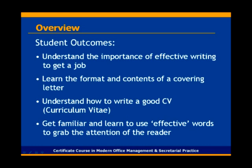By the end of this lesson, you will understand the importance of effective writing to get a job. You will learn the format and contents of a covering letter and understand how to write a good CV. You will also get familiar and learn to use effective words to grab the attention of the reader.